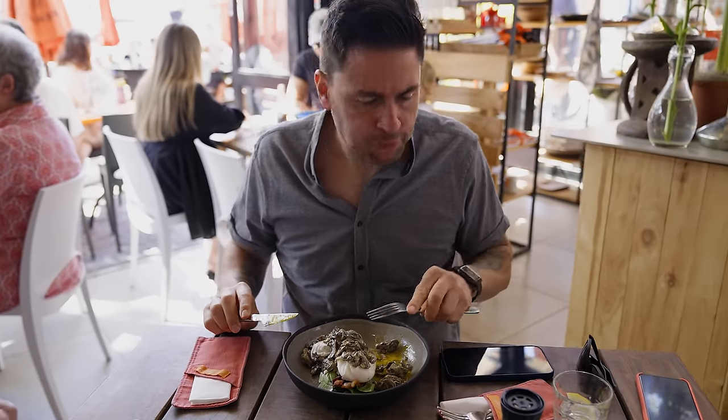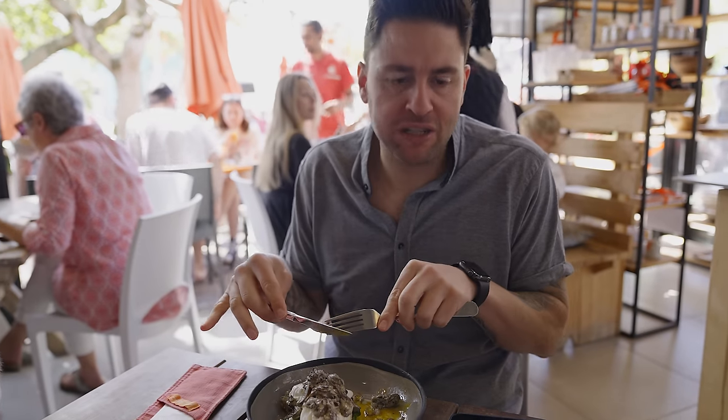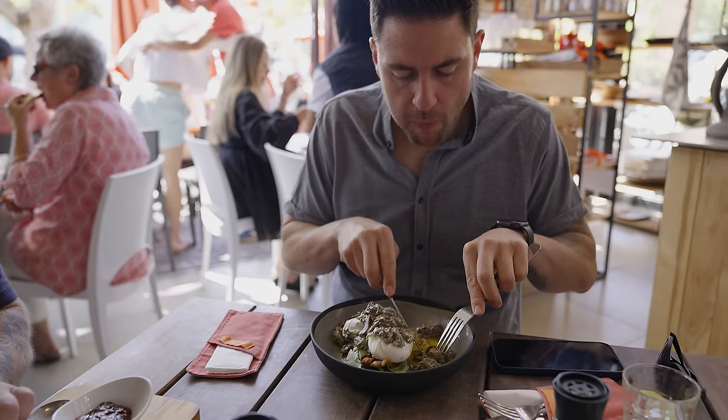Verdict. It's the mushroom, the creamy mushroom sauce. Seriously, that is what puts this whole thing together. Yeah. Oh my lord.